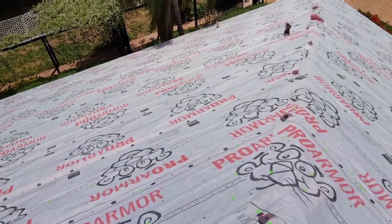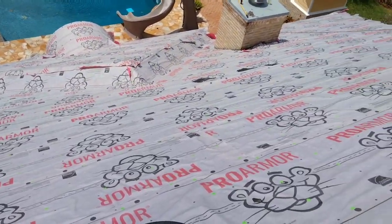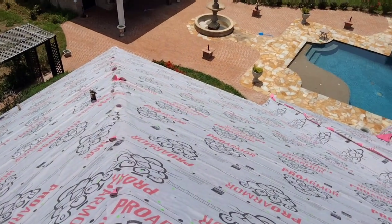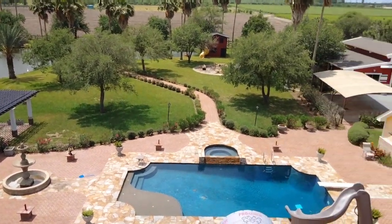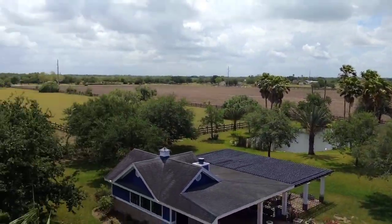This is how it looks when we put the synthetic underlayment. This is a Pro Armor. Has very good grip, and this is like a water barrier. This is to protect any water from going in, just in case we get any rain or any unpredicted weather throughout the night.